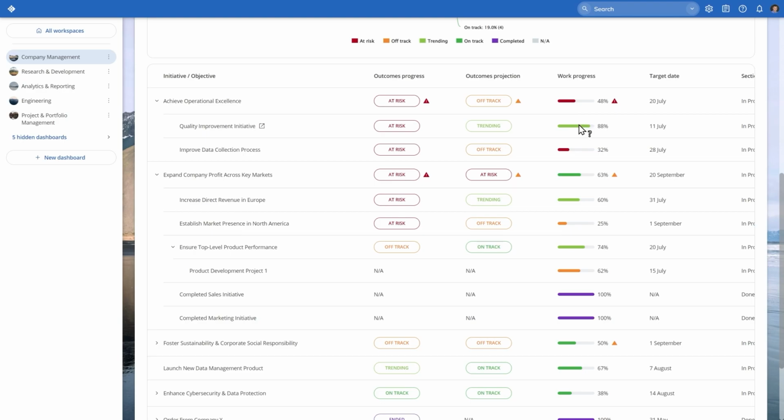These statuses are calculated automatically based on your current and expected progress. You can also easily see if something within the hierarchy is at risk or off track, and pay attention to potential problems as soon as possible.